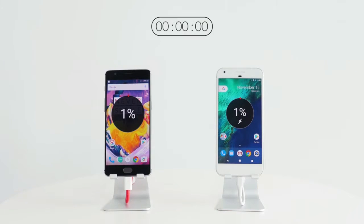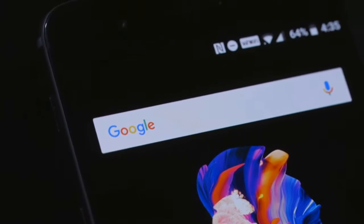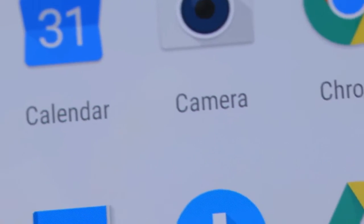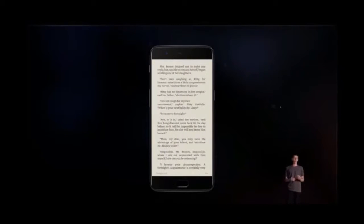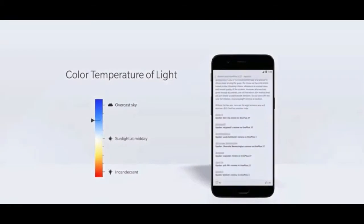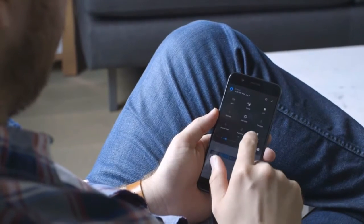For software, the OnePlus 5 runs Android 7.1.1 Nougat, with OnePlus's modifications on top of that. OnePlus's software is really light and easy. It's basically the same thing that Google ships on the Pixel phones, and it's very easy to use. Now, they did add a couple of things. One of them is a new reading mode, which tunes the screen to grayscale and makes it almost look like you're reading on a Kindle, which is really easy on the eyes. If you do a lot of reading on your phone, you're probably going to appreciate this.